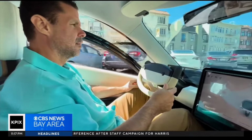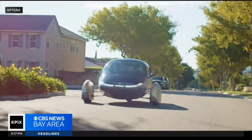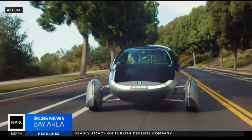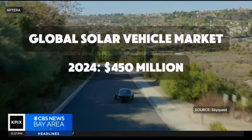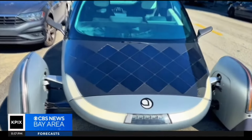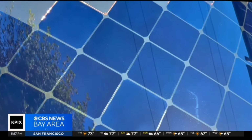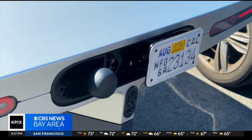Chris Anthony is Aptera's co-CEO. He says this car, priced at about $35,000, is all about efficiency. There's combustion vehicles, there's electric vehicles, but there's no vehicle that creates its own fuel throughout the day. The global solar vehicle market is just revving up from $450 million in 2024 to $2.5 billion in 2030. The Aptera, which is scheduled to roll out next year, is covered in solar panels that can generate enough energy to drive 40 miles per day. For longer drives, it can be charged like a regular electric car.